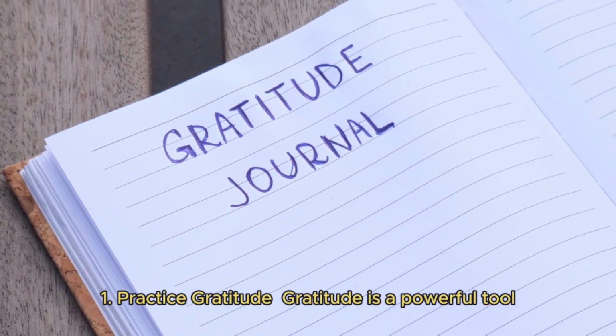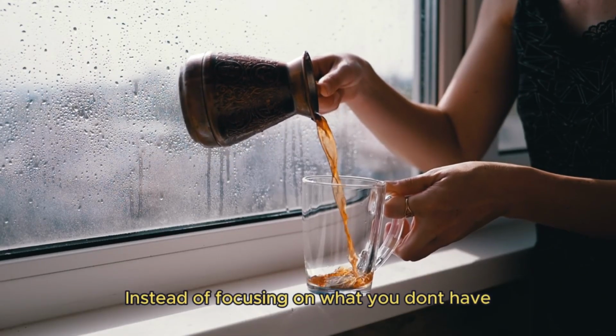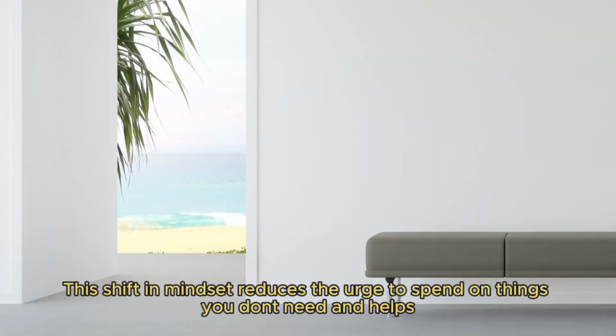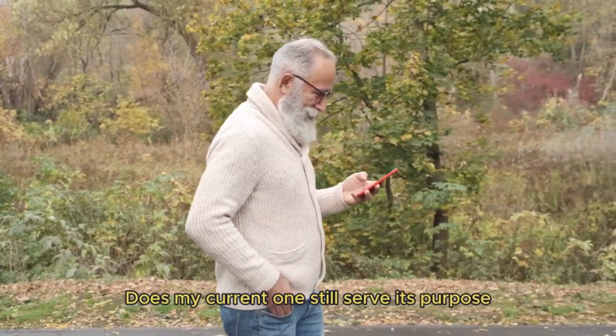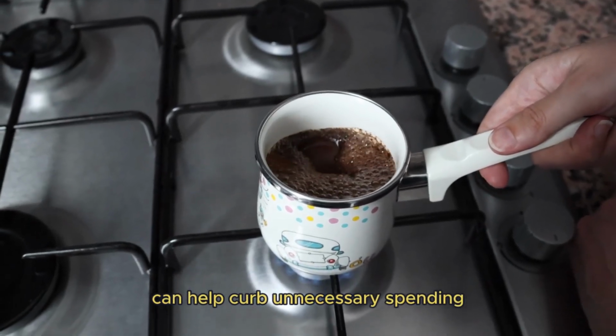1. Practice gratitude. Gratitude is a powerful tool. Instead of focusing on what you don't have, appreciate what you already do. This shift in mindset reduces the urge to spend on things you don't need and helps you feel content with less. Example: next time you're tempted to upgrade your phone, ask yourself, does my current one still serve its purpose? Focusing on what works well in your life can help curb unnecessary spending.